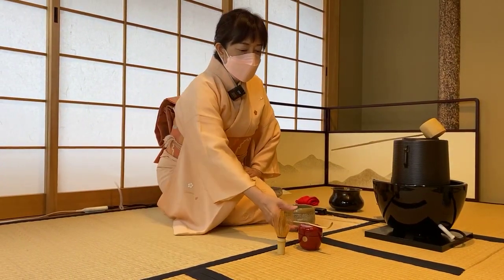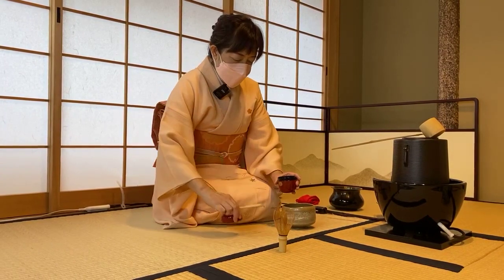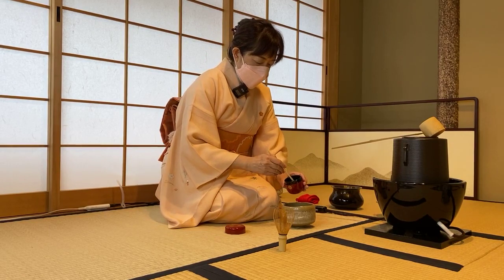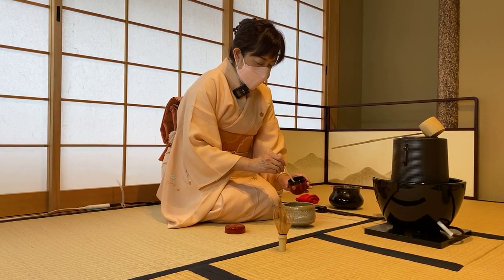Then please make it a little medium strong, stronger. Medium strong. This one, do you like mochi, rice cake?